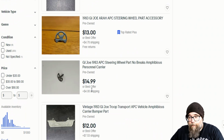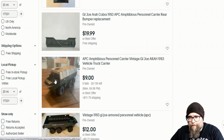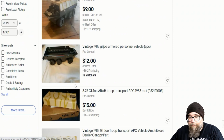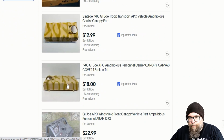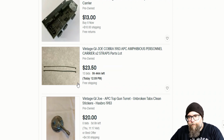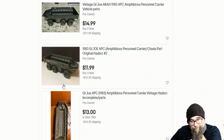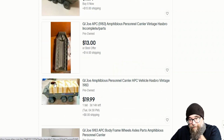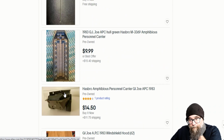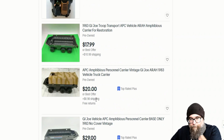Here's the cover for it for $17, steering wheel, just the interior of the body for $19. Here it is, missing the canopy and the cannon for $20, or the cockpit part, windshield, whatever, just the body, just the canopy. Canopy, the front part windshield, just the body, the seat belts. Look at that, two seat belts for $23.50. Just the cannon for 25 bucks. My goodness. I'm missing the cannon. It's 28. Probably missing the seatbelt. So 28 plus 20 for the cannon. Looking at 40 some bucks, 50 something.